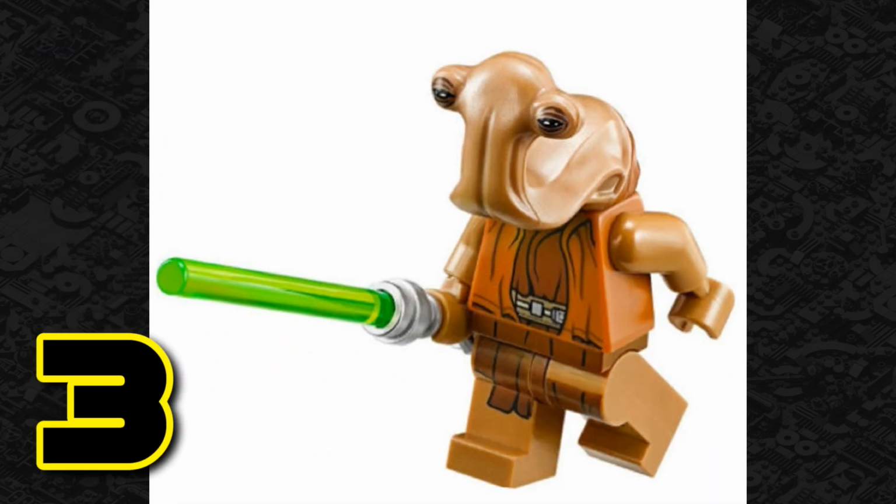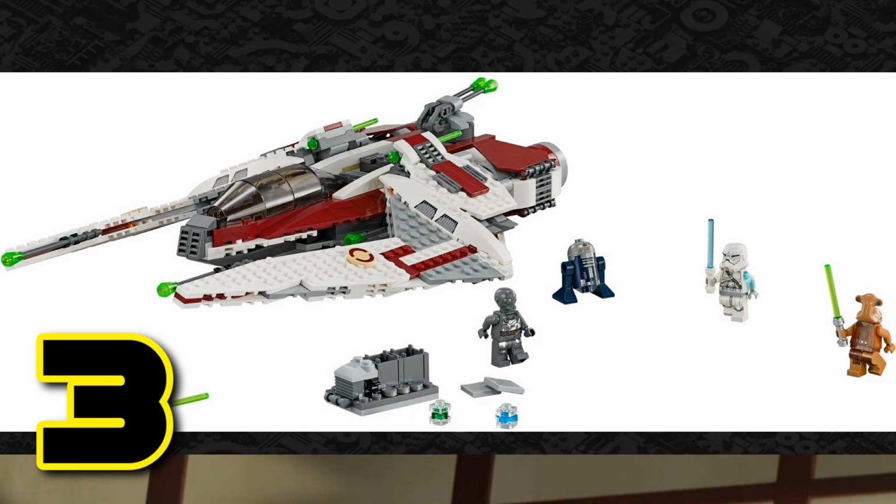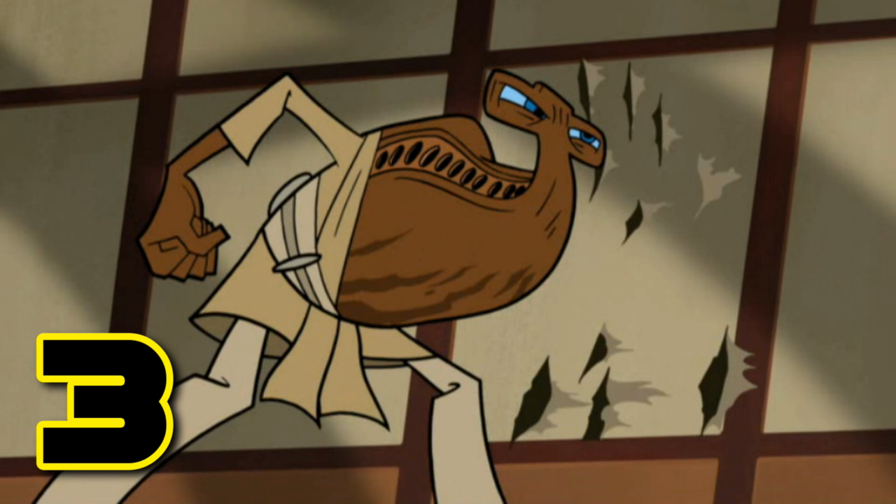Okay, top 3 now. So at number 3 we have the Ithorian Jedi Master from 2014. This figure was also included with Jek 14 in that LEGO original line of Star Wars sets, and I'm pretty sure he's unnamed. But I like to think that they based this figure off of a Jedi that we see in the OG 2003 Clone Wars cartoon.